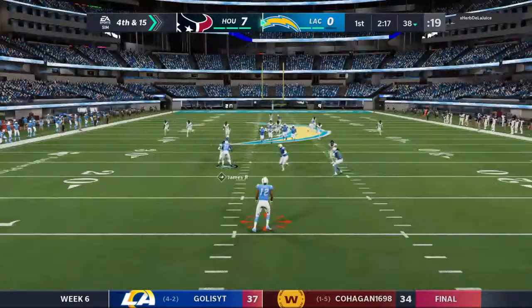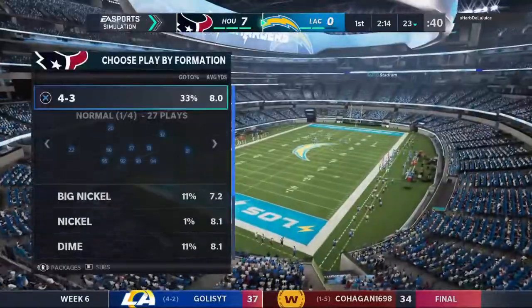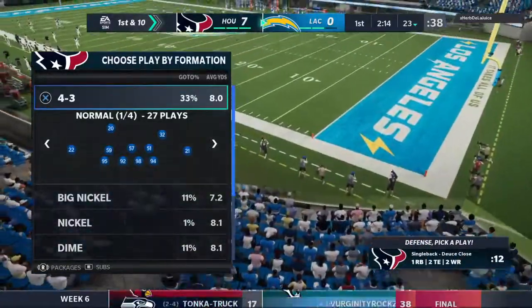Boots this one away. The return is Reed. A 46-yard boot with just 36 following a pretty decent return of 10 yards. And it'll be Charger football here as they take over.